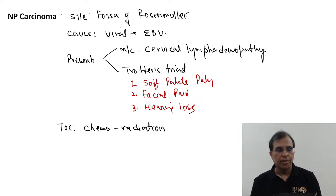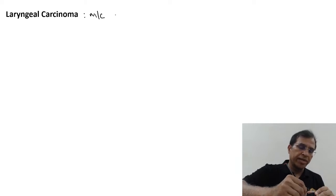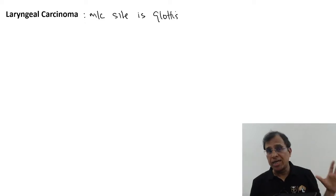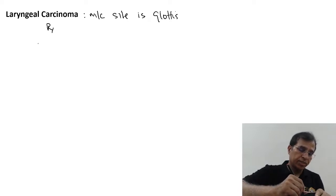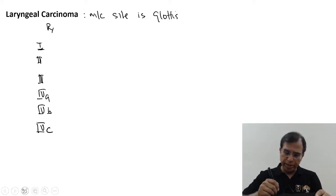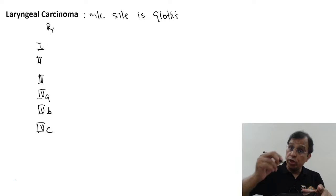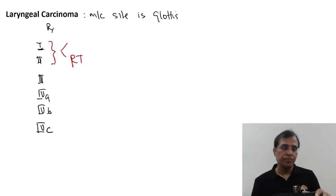There is one more carcinoma which is important, and that's laryngeal carcinoma. Now, although the most common site is glottis, the question they always ask you is about the treatment. And the treatment depends on stage. Is it stage 1, stage 2, stage 3, 4A, 4B, 4C? Now, why is this important for you? Because the MCQ books are still giving you the old answers. I'll give you the new answer. In stage 1, stage 2, if you read radiotherapy as the treatment of choice, that is an old answer.